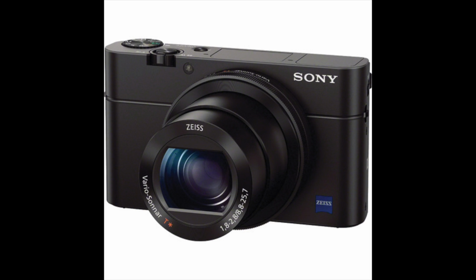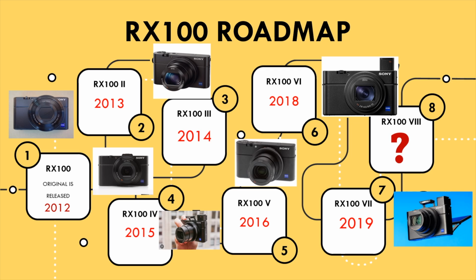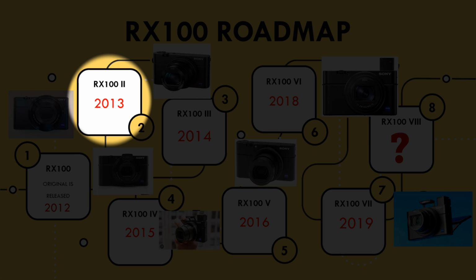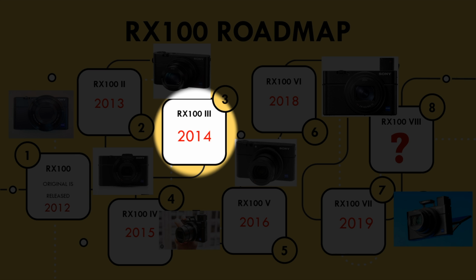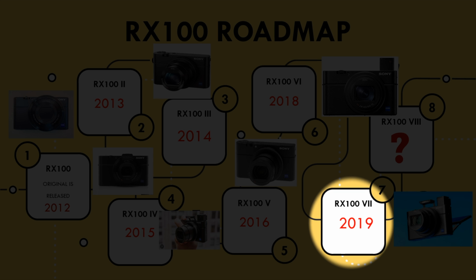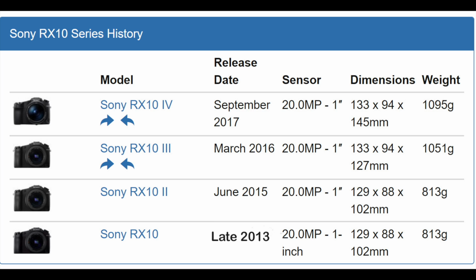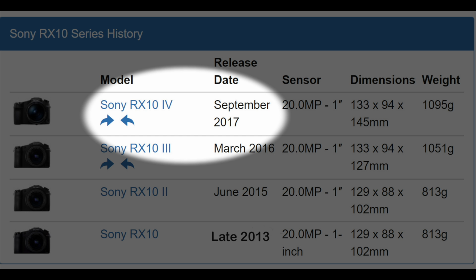Let's go through the history of the RX100 camera from the very first to where we are now. Now, I want you to take a look at this chart. It's very interesting. Since its original introduction in 2012, Sony released a successor model just about every year till 2019. We've been sitting around twiddling our thumbs just waiting. Similar story with Sony's RX10 line, the last model, the RX10 IV, released in 2017. So what gives? These are popular cameras.